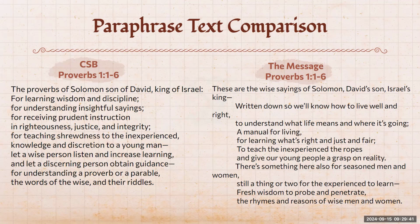Written down so we'll know how to live right, live well and right, to understand what life means and where it's going, a manual for living, for learning what's right and just and fair, to teach the inexperienced the ropes, using English idioms here, right? Bringing it into English idioms, to give our young people a grasp on reality. There's something here also for seasoned men and women.